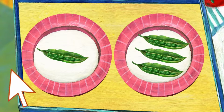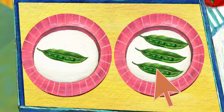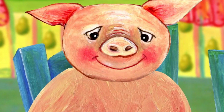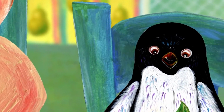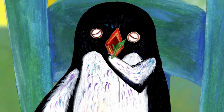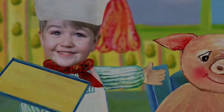Remember, the pig eats more. Yes, the pig eats three pea pods. Oink, oink. Mm-hmm. And the penguin eats one pea pod. The next letter is Q.